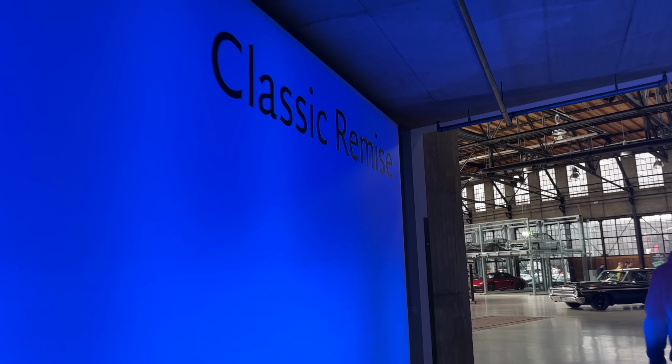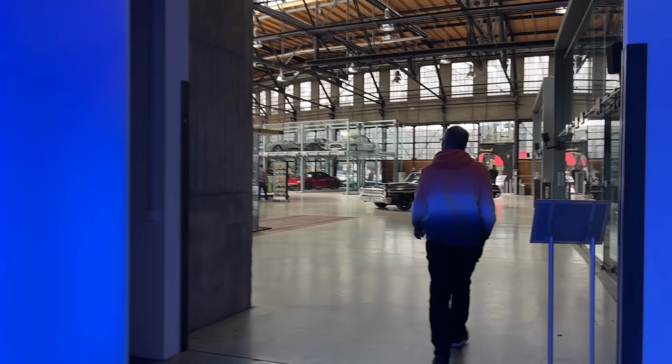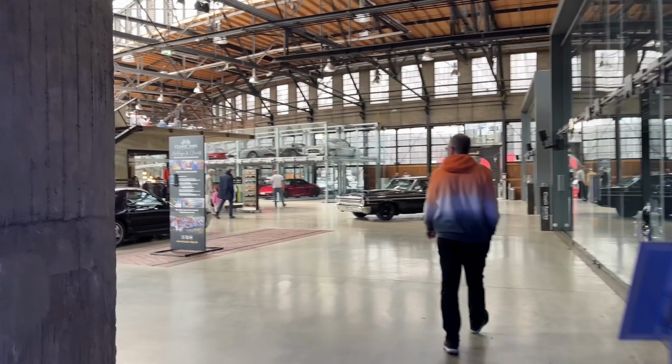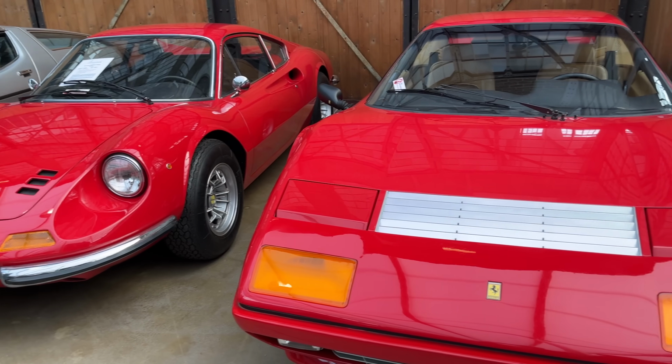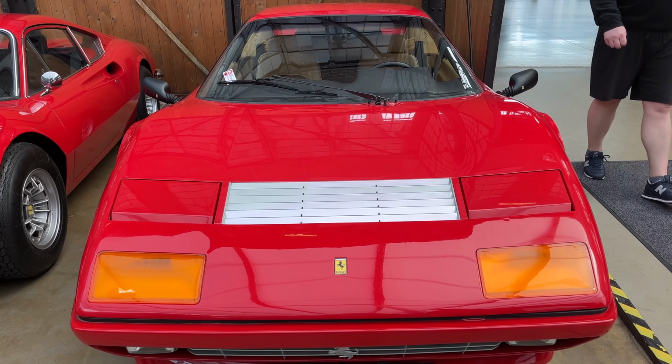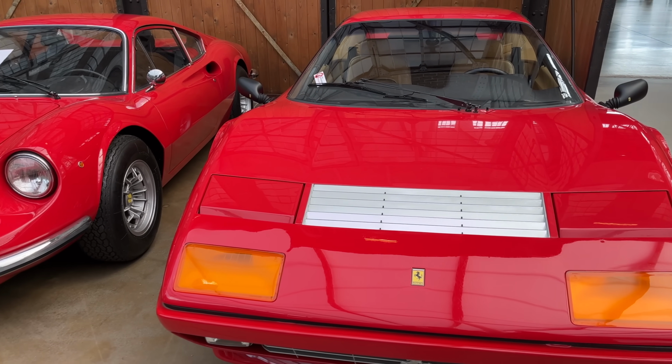For the second day, my dad picked me up at the hotel to spend a day at the Meilenwerk, or Classic Remise, how it is called now. You can find all kinds of vintage and exotic modern cars in a historic roundhouse for locomotives over here.